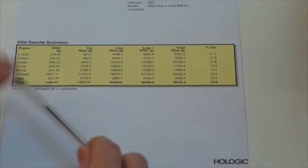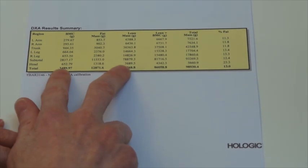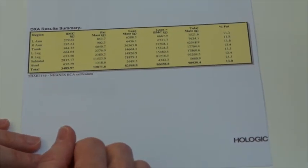So this is lean mass, and this is what? Lean plus bone. So this is basically fat-free mass, everything that's not fat. So it's the addition of these two columns. Got you. All right.